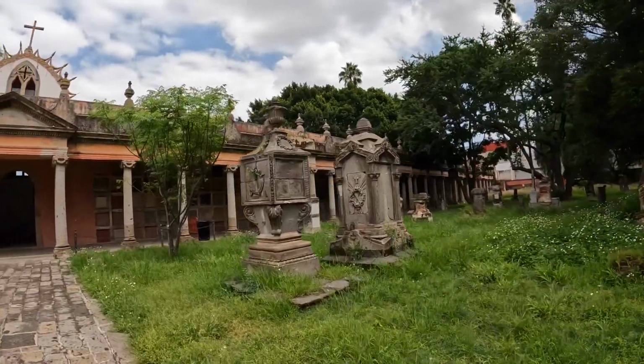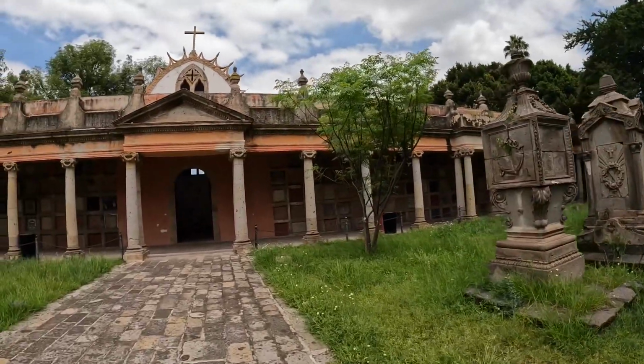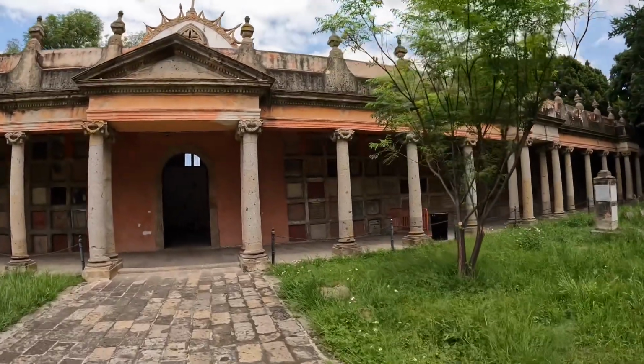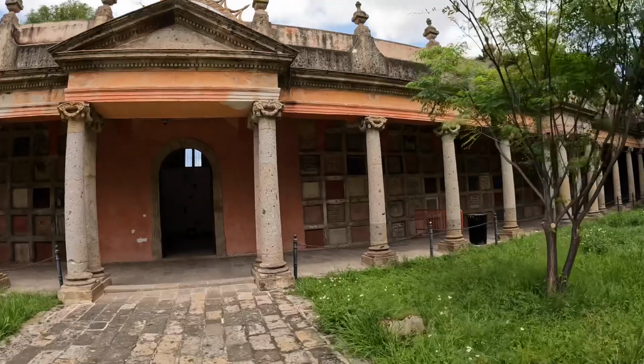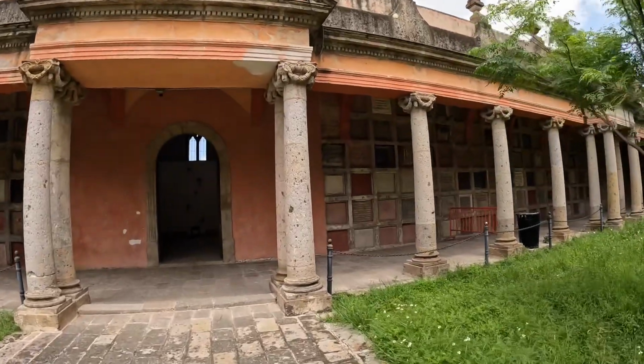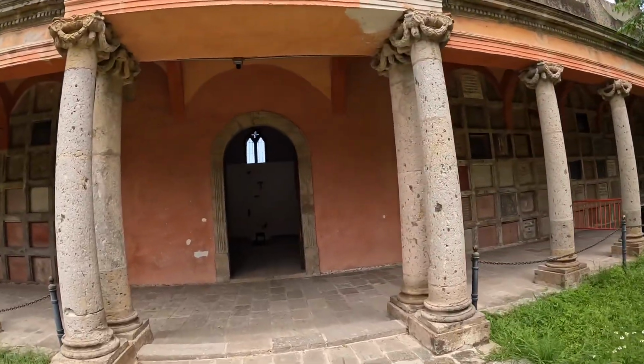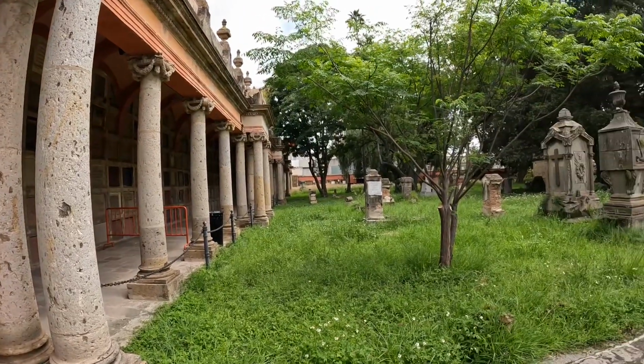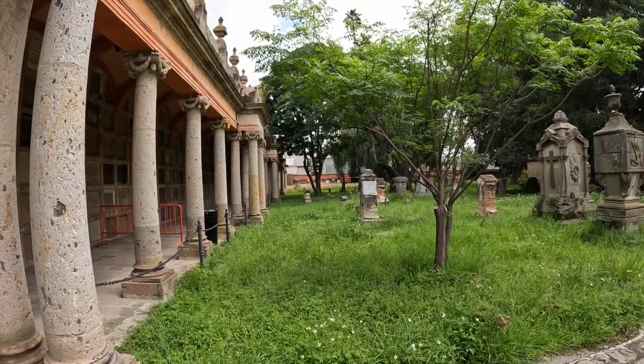I find sometimes on the tours there's just too many people, especially if you're trying to film. People are talking and asking questions and such, but regardless, guide or not, it's a pretty cool spot here.